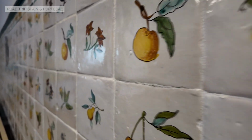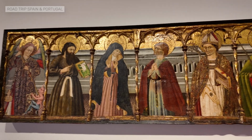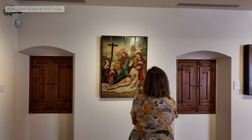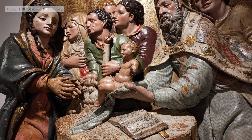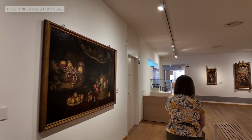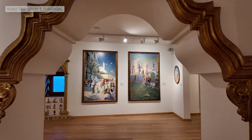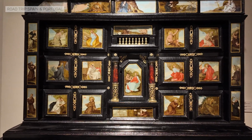A corridor connects the Cau Ferrat Museum with the Maricel Museum, which occupies a palace built in the early 20th century, commissioned by an American collector. Over time, the local authorities, who now own the palace, began exhibiting art collections that include works of art from between the 10th and the 20th century. There is sculpture, painting, furniture, and other arts.